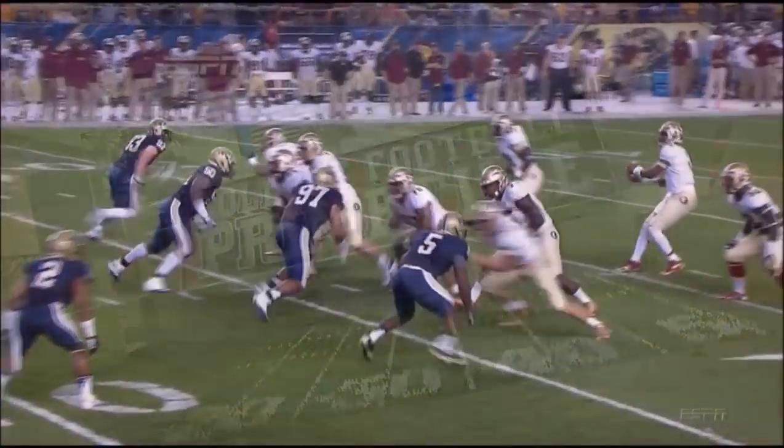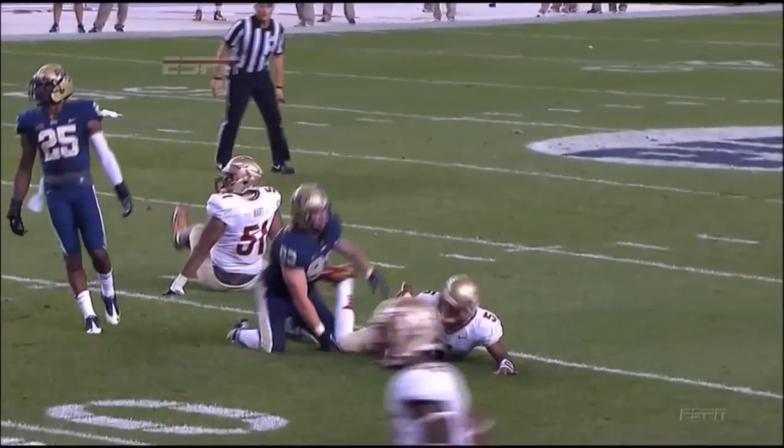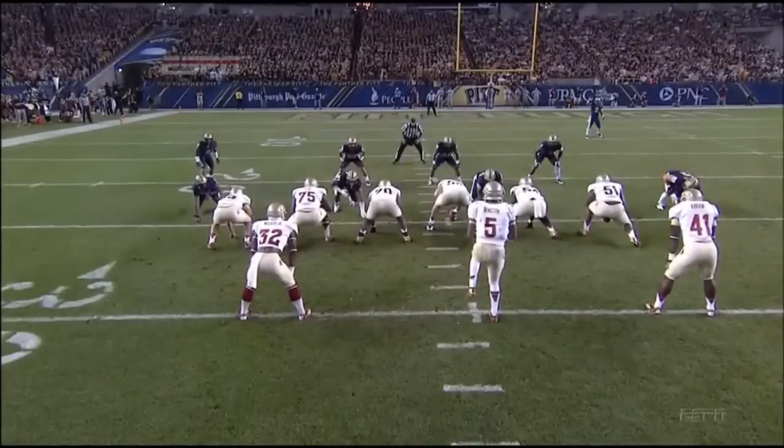And here it is. Watch the blitz come right up the gut. You'll see him come. Look at him slide his feet a little bit to the left. He knows he's going to get hit and makes a great throw down the field. Look at him talking, too. You can take a look at what he saw. Here's the free safety that's going to shoot out of the screen.